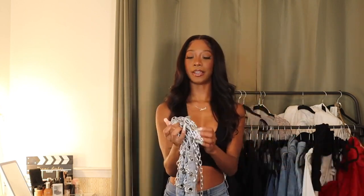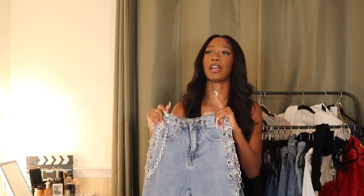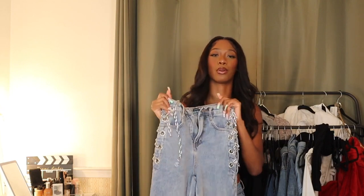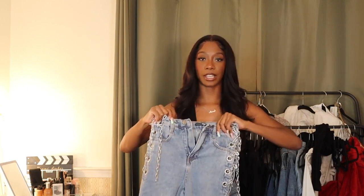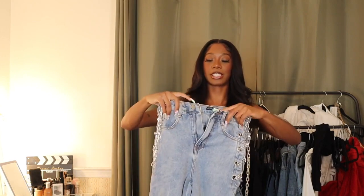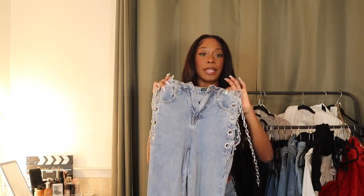For the bottoms, hello, blast from the past. I got these jeans in a Fashion Nova haul probably 2 years ago, but these are my go-to if I want to make a statement, if I want to make some noise jeans. I actually got these tailored years ago, but now they're a little bit too tight, so I gotta adjust the chains a little bit for them to fit me. But I love these jeans. They go great with that shirt, and with anything blue or white on top.